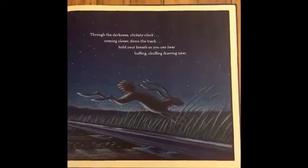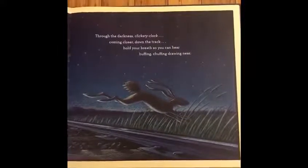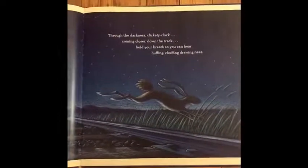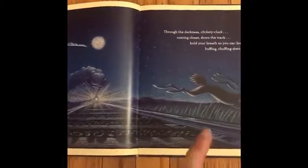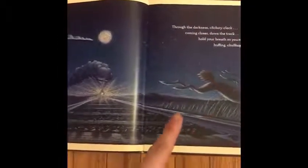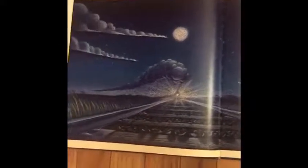Through the darkness, clickety-clack, coming closer, down the track. Hold your breath so you can hear. Huffing, chuffing, drawing near. So this bunny is cleverly bouncing aside from this train that is coming down the tracks.